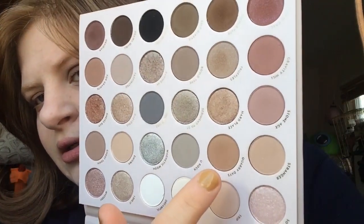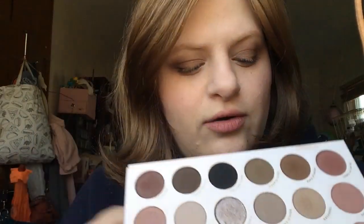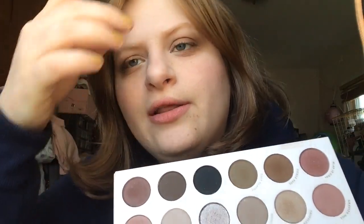which I'm wearing Quarry Days, and then I'm wearing Fickle Fate. I did Quarry Days all over my lid and on the lower lash line, and then Fickle Fate on the outer third, blended into that, and then I Dig It on the inner corner. I blended it a little bit on the lid, and then I have a little bit of brown pencil liner on the outer third of my lash line. But yeah, that's my look. I think it looks really nice.